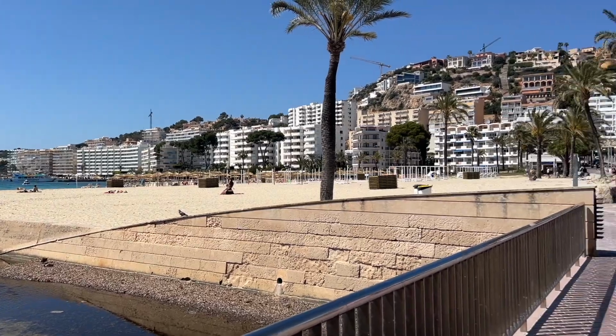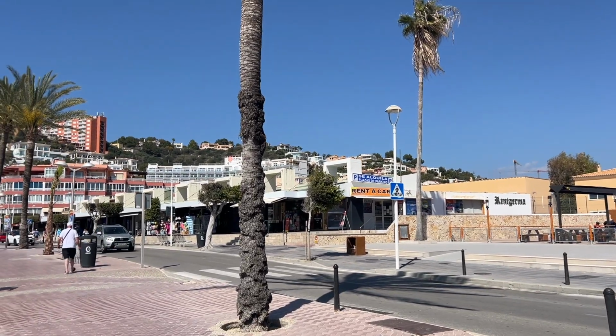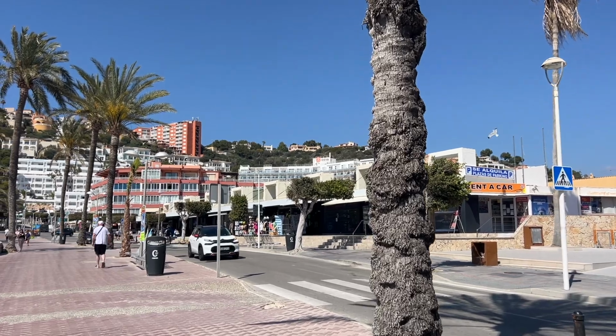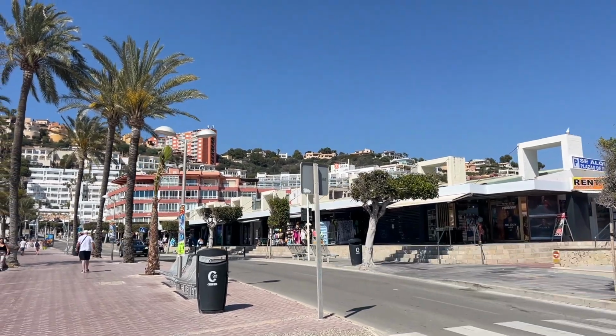Okay, so let's just head on over to beach number 2. Just looking over to McDonald's here. Do you know what? We've got millions of lovely restaurants over here in Santa Ponsa. Make sure you go and check them out. Also very lovely, friendly local restaurants too. And look, we can see the opening of these businesses to my right hand side as well.